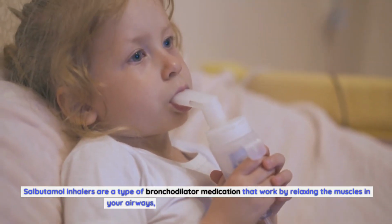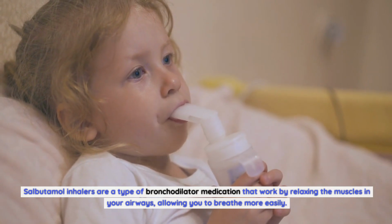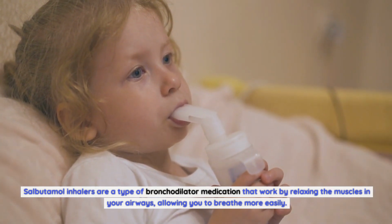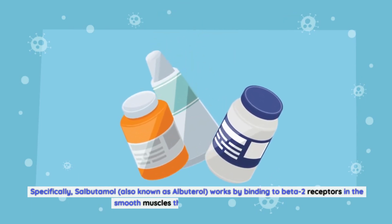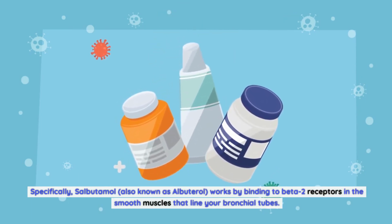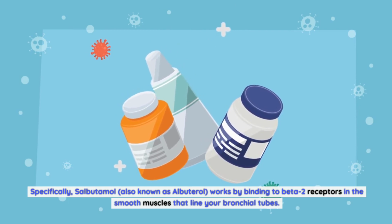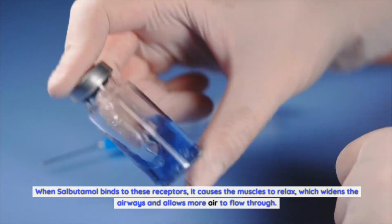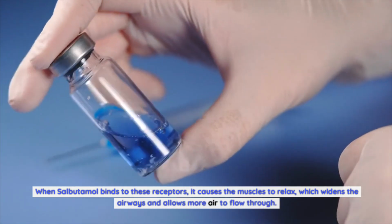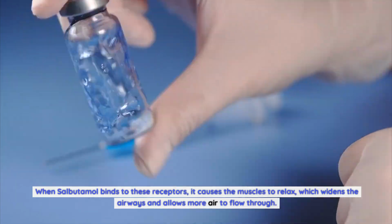How do salbutamol inhalers work? Salbutamol inhalers are a type of bronchodilator medication that work by relaxing the muscles in your airways, allowing you to breathe more easily. Specifically, salbutamol, also known as albuterol, works by binding to beta-2 receptors in the smooth muscles that line your bronchial tubes. When salbutamol binds to these receptors, it causes the muscles to relax, which widens the airways and allows more air to flow through.